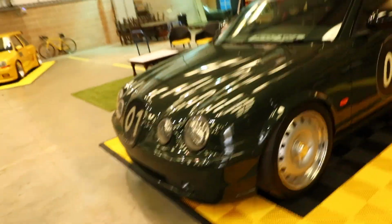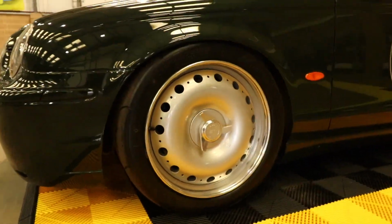Yeah. Okay, thank you. This is essentially the HQ in the UK, and they've got some really cool cars here. I don't know where to start. I suppose we'll start with the Jag. This right here on some amazing wheels.